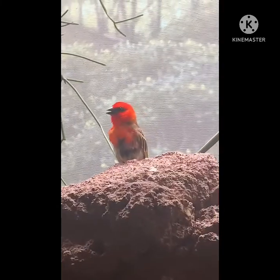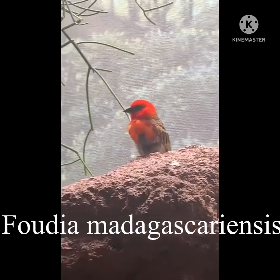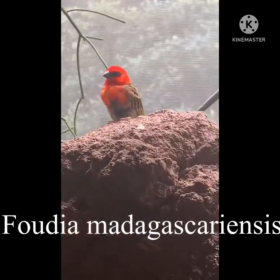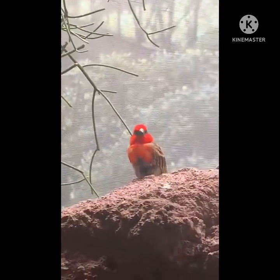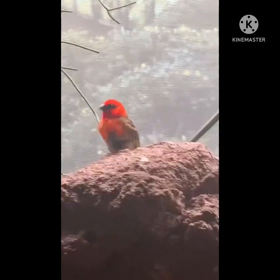Now, the next animal that you see is a bird. It's called Foudia madagascariensis. The common name is red fody. It is native to Madagascar. It is found in cut forests and grasslands of Madagascar forests. It's about 5 inches in height.